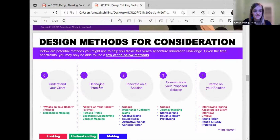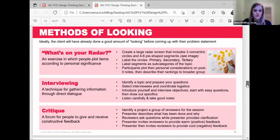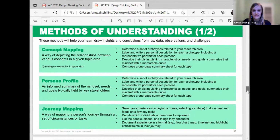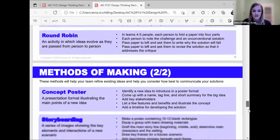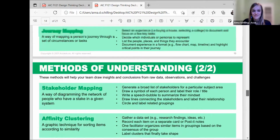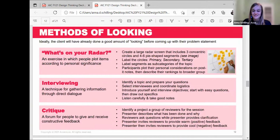So again, this is the standard looking, understanding, making view that you just saw when we started talking through. We can go into each one of these items and give you a good understanding of what each one is, so that hopefully you can use them in your breakout sessions whenever we let you apply what is design thinking. Anne and Lydia, if you want to cover any of this too, let me know. I'm happy to let you walk through this.